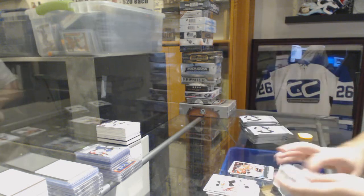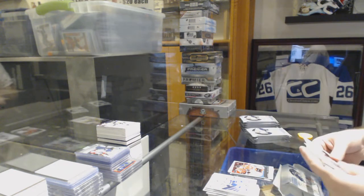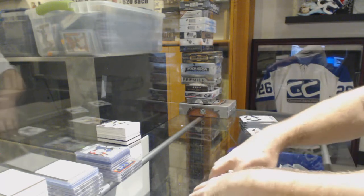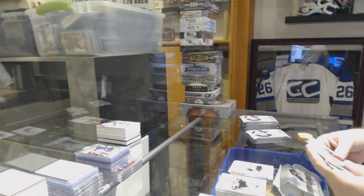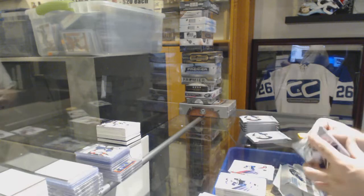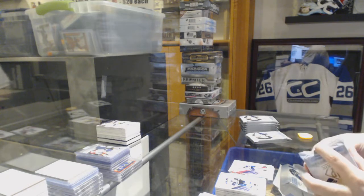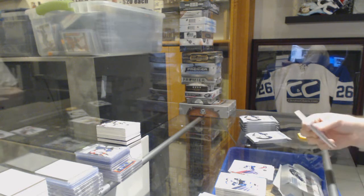David Kampf, Young Guns for the Chicago Blackhawks. That is pretty much as big as you can get for 25 bucks. Milestones of Sidney Crosby for the Penguins. William Nylander, Red for the Maple Leafs. Oh, this pack better be good because it's caused me a lot of issues.